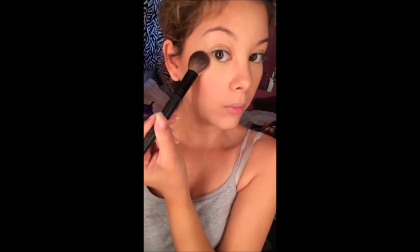So for my what the heck kind of highlight, I am just going to tap and pack that on. Yeah, right in here. Then just blend. Just blend. That's all everything we ever do in the makeup world is blend. Pack it on the other side. Am I popping yet?